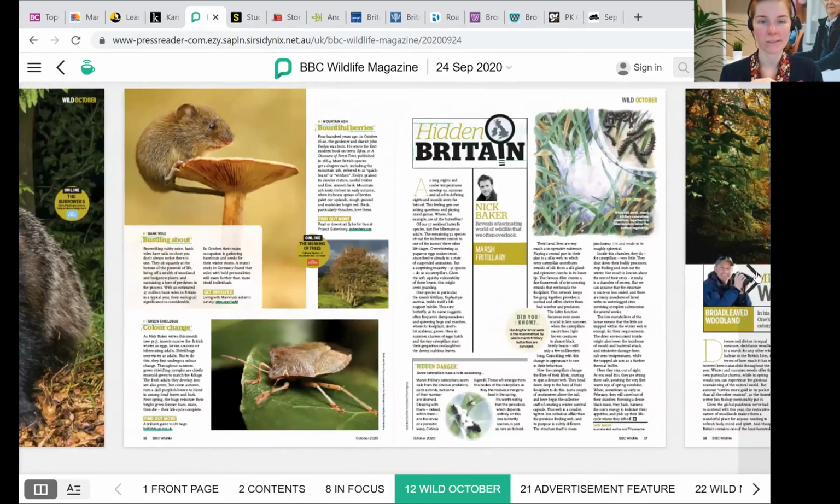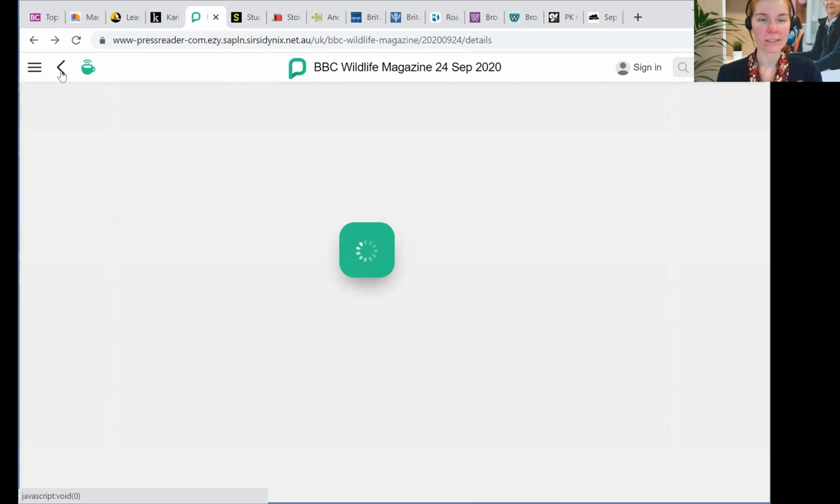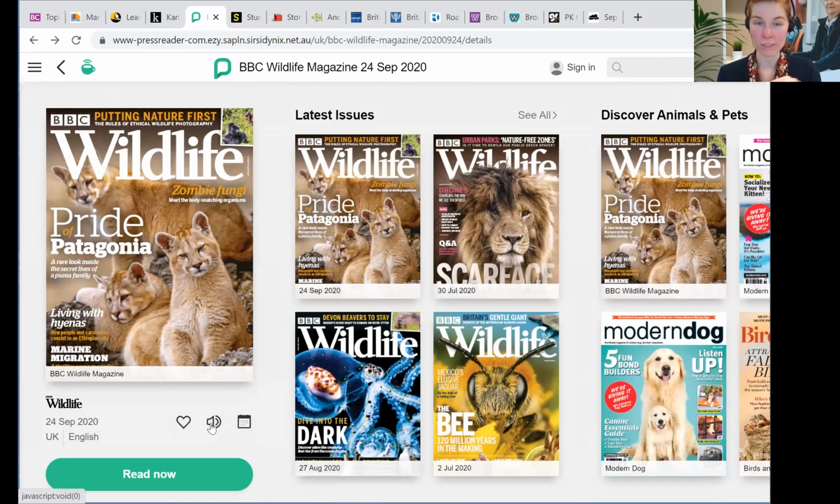Very cool. Lots to see. Oh, so cute. I have to go back and read that one. And not only can you read magazines, it can read them back to you using the listen function.